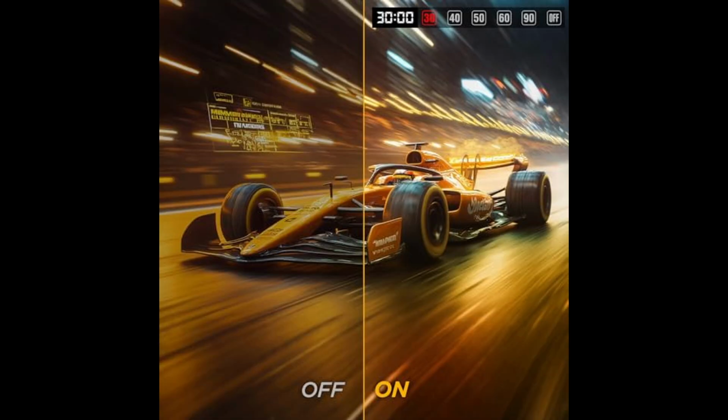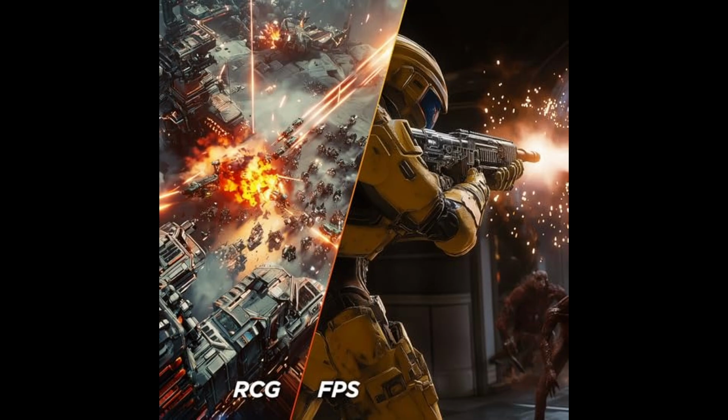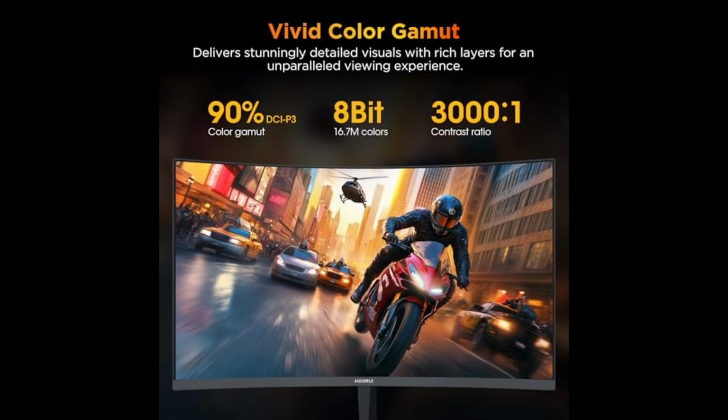KOORUI also built this monitor with everyday versatility and comfort in mind. On the back, you will find modern connectivity options including HDMI 2.0 and DisplayPort 1.4, making it fully compatible with high-end gaming PCs, laptops, and consoles like the Xbox.